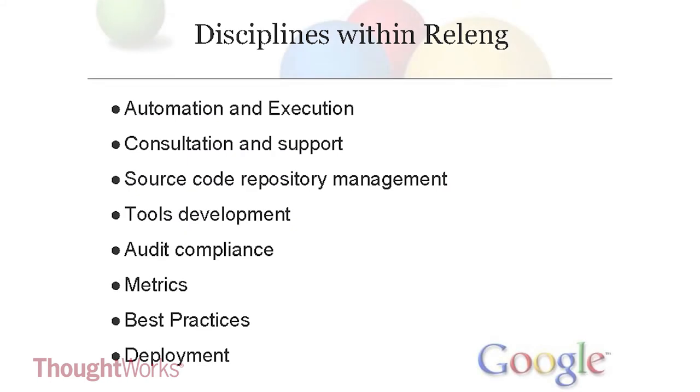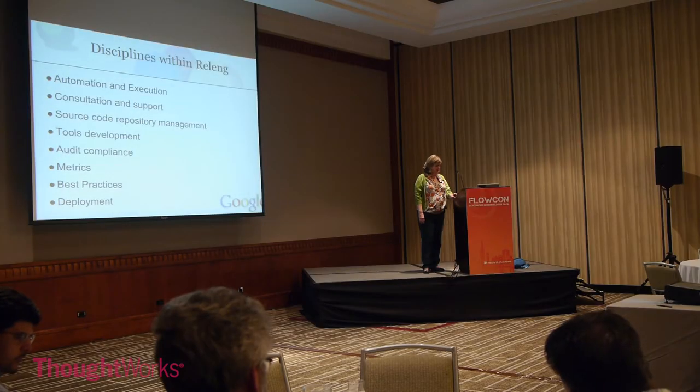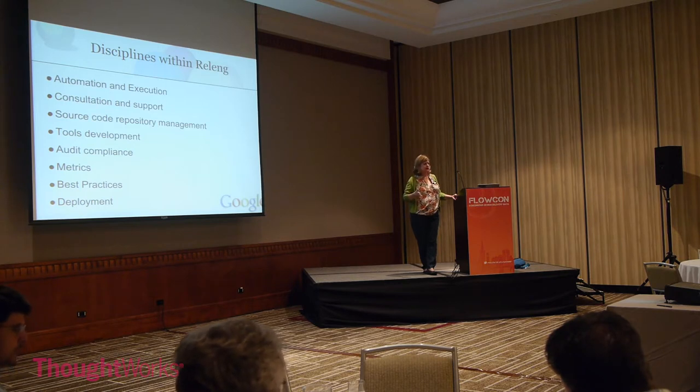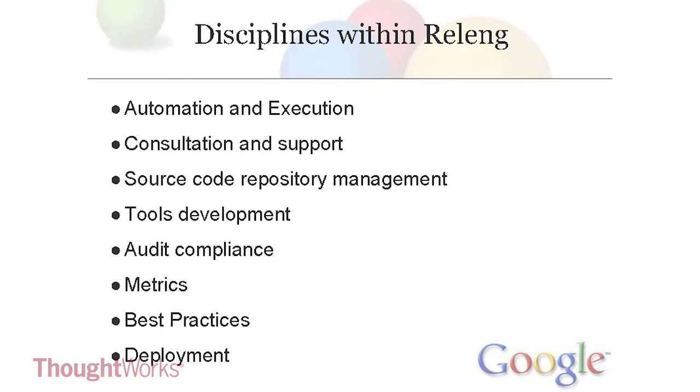Audit compliance. I talked about SOX compliance. And we spend a lot of effort making sure that we're in compliance. We work with the internal auditors. I meet with them at least a couple of times a year to make sure that we can answer their questions about how key products are being built. Metrics, you know, Google's all about data. We love our metrics.